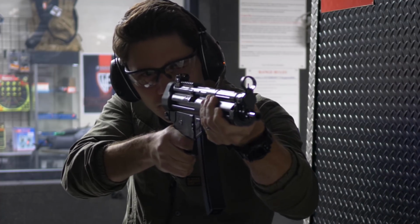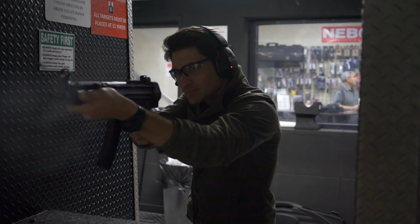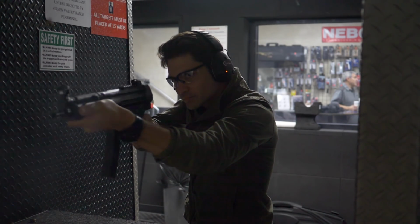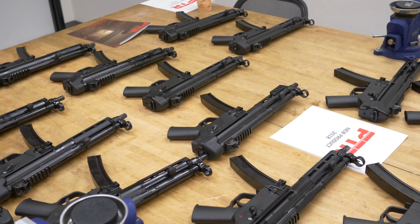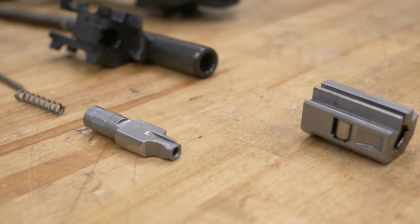We got to see it a day before everybody else. We got to shoot it, and guys, it is freaking awesome. Many of you know what the PTR 91 is, right? That is PTR's clone of the HK 91, known for being fantastic in terms of quality control and construction and being faithful to the original design. Well, fortunately, the PTR PT9 maintains that legacy.